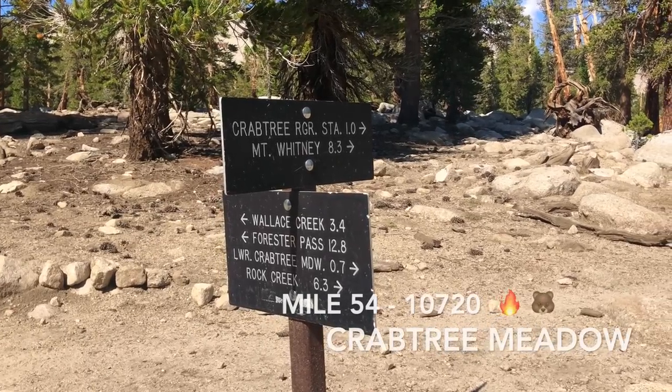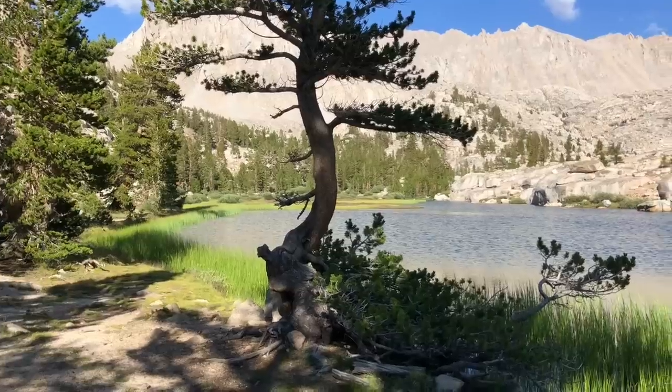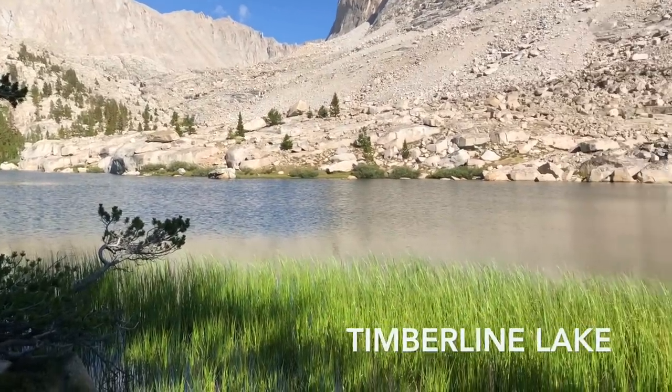From this point on, no more bear boxes, fires, or burying waste. Timberline Lake is close to camping.